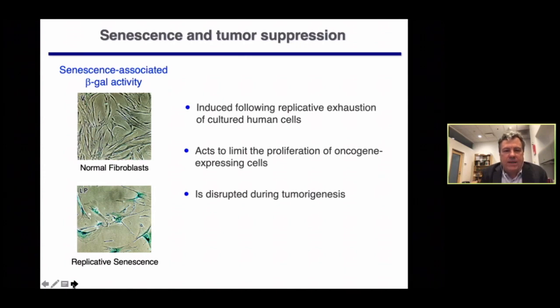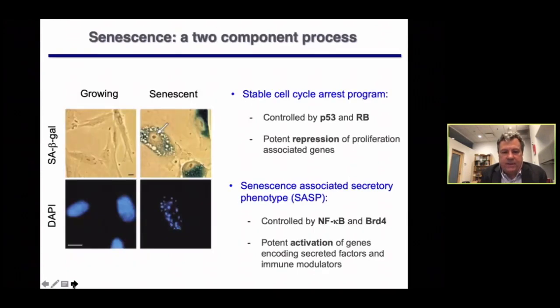Now, senescence probably didn't arise simply to suppress cancer. We believe it has a physiologic role in certain wound healing, responsive and regenerative processes as well. And I'll come back to that throughout the course of my talk. Now, there's been a lot of work on understanding the roles and regulation of senescence, and we understand a fair amount about the molecular mechanisms that drive this program.